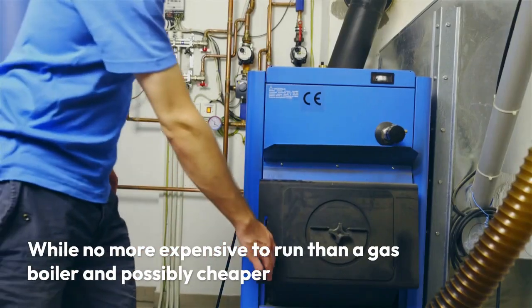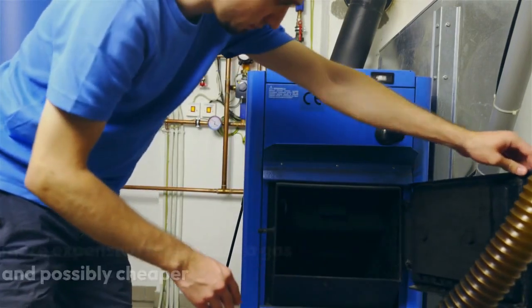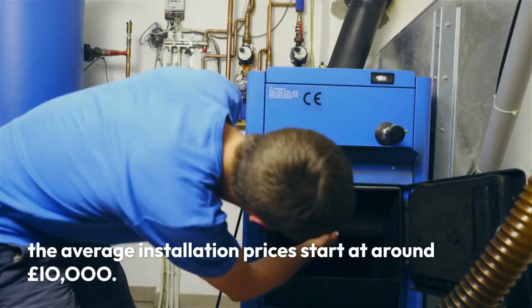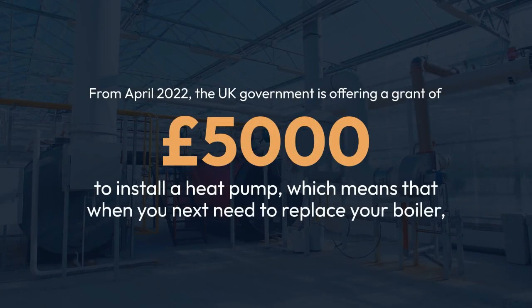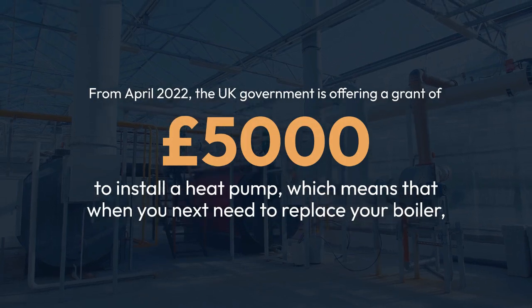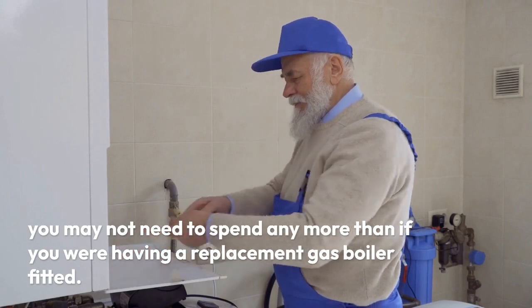While no more expensive to run than a gas boiler and possibly cheaper, the average installation prices start at around £10,000. From April 2022, the UK government is offering a grant of £5,000 to install a heat pump, which means that when you next need to replace your boiler, you may not need to spend any more than if you were having a replacement gas boiler fitted.